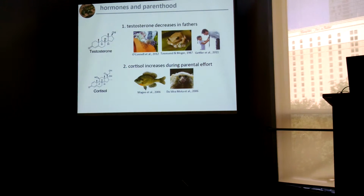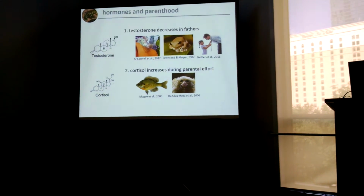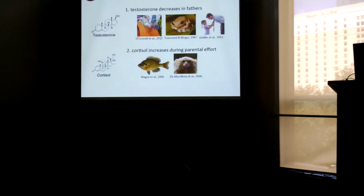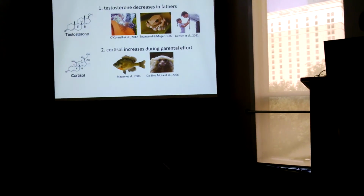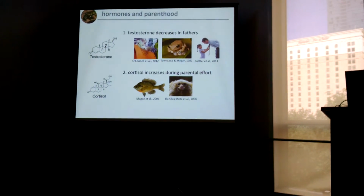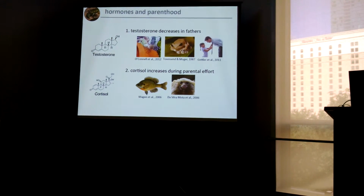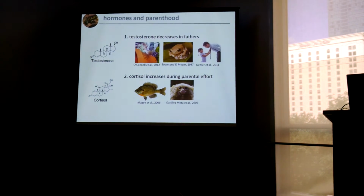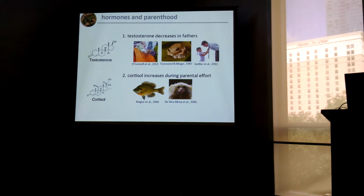So we're excited about these results because they jive pretty well with what is out there in the literature, which is first of all that testosterone decreases in fathers across a range of species, and that cortisol increases during parental effort in a lot of species. Being a parent, as probably many of you know, can be sort of a stressful event. But I think what is cool about the frogs and what they contribute to this story is that they demonstrate that to understand these patterns, you also have to think about what the specific care strategy of these different species are, because that is an important interaction that's happening with sex as well.